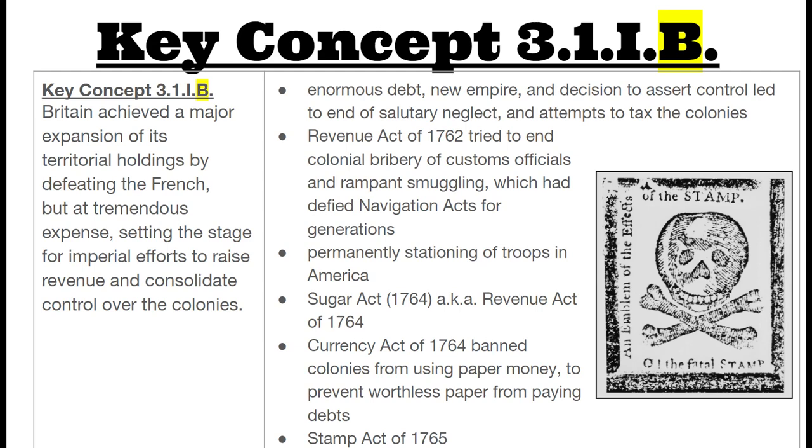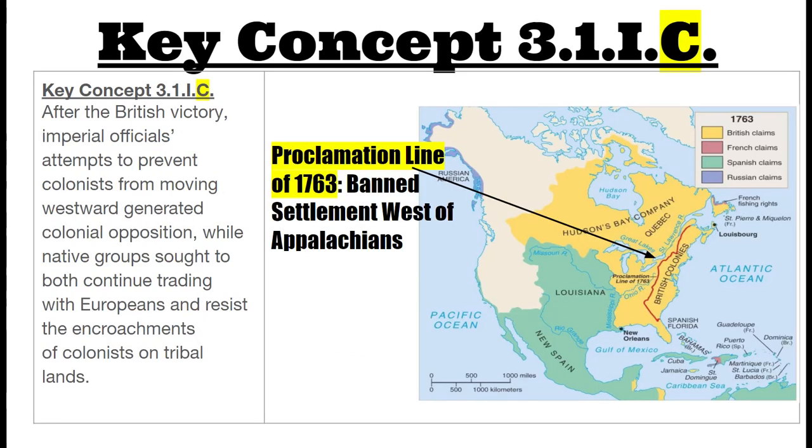The Sugar Act of 1764 is another way to get back some money. Currency Act of 1764 bans colonies from using their own paper money for paying debts. And then the Stamp Act of 1765, also incredibly crucial.